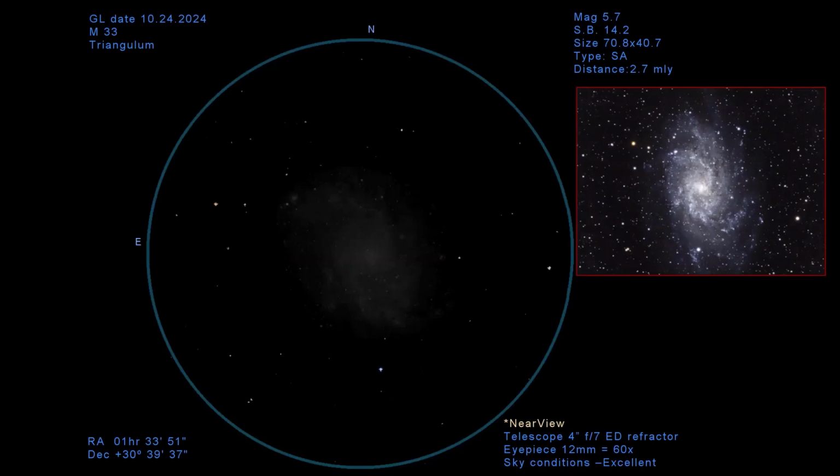But yeah, it was really a beautiful view. I think the refractor's contrast and the night being really good, and looking through a lot less atmosphere, and being very patient to look for structure in the galaxy, was really helpful in seeing this kind of detail.